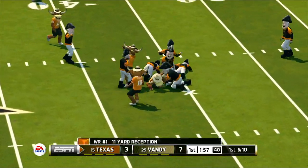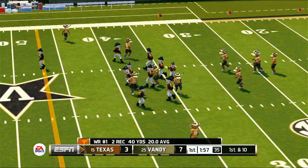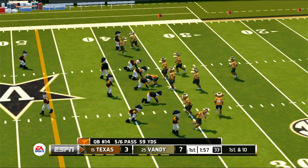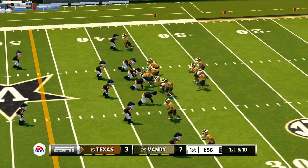He's taken down right around the 36-yard line. This passing game can be very effective if you don't get enough pressure on the quarterback. They use their personnel well and can be very tough to defend.